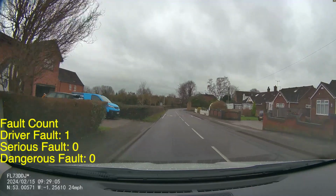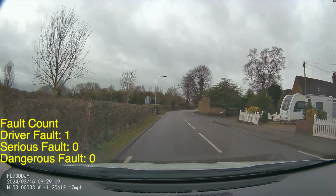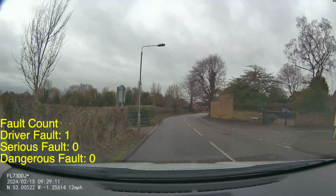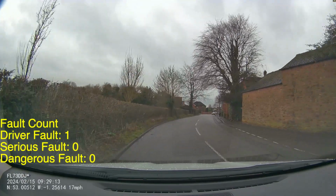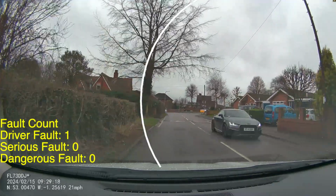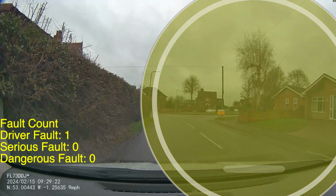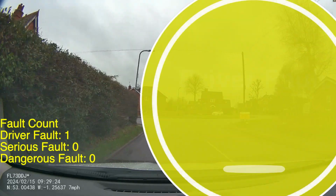Now, in a moment, we're coming up to the end of the road where we're going to be turning left. When we take this left turn, there's two faults that I record, one for mirrors signalling and the other is for left turns. So the first point is always look in your mirrors before you change direction. Now, if you miss your mirror checks, it will go down as a driver fault.